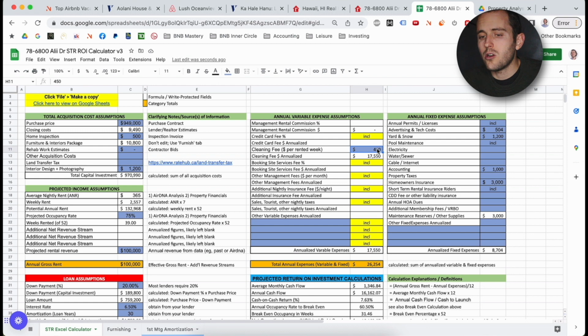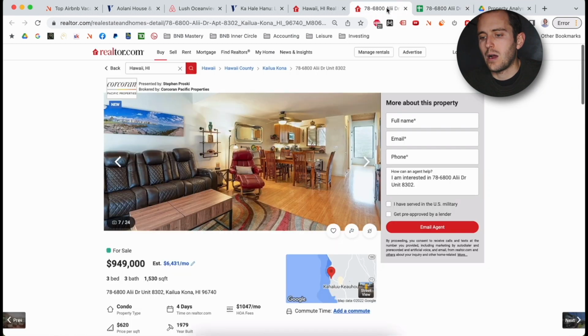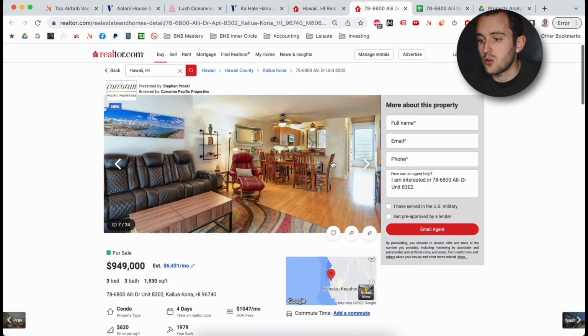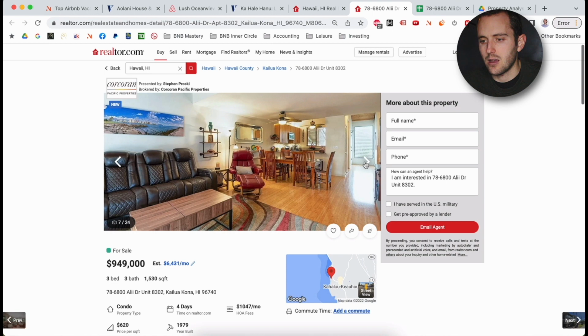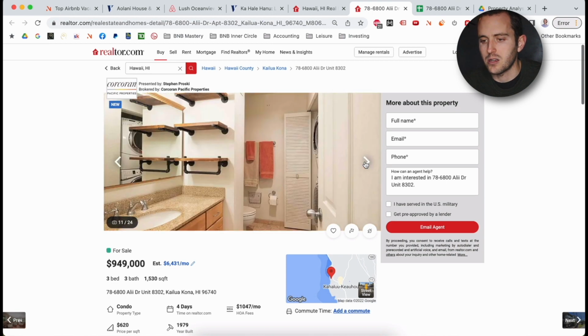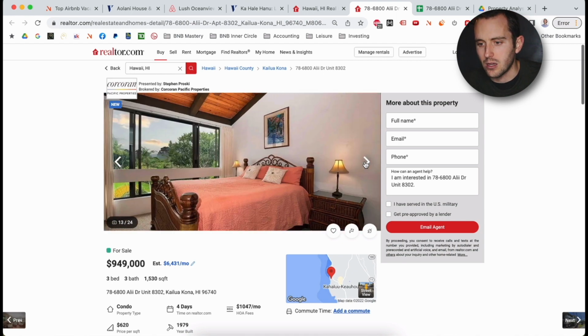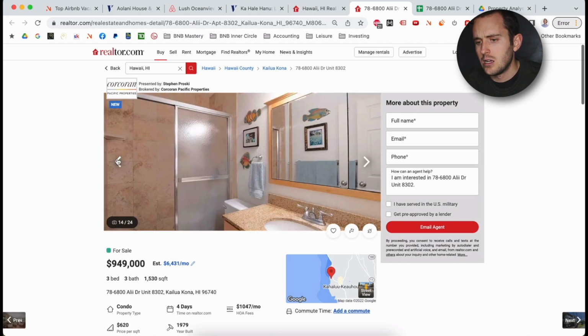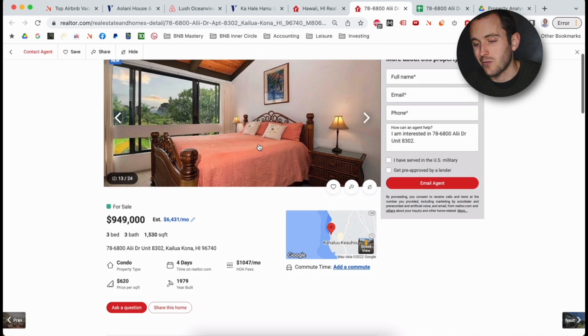Now, the thing is, I don't know what cleaning fees in the area would go for. If I were really seriously looking into this place, I would want to actually call some cleaning companies in the area. I'm going to assume that cleaning fees would be pretty expensive and it'd be relatively hard to find help because you're on an island in the middle of the Pacific Ocean. I couldn't imagine it being super competitive and the rates being low like they would be on the mainland. So I'm going to assume that for this one you're going to be about $200 per clean.